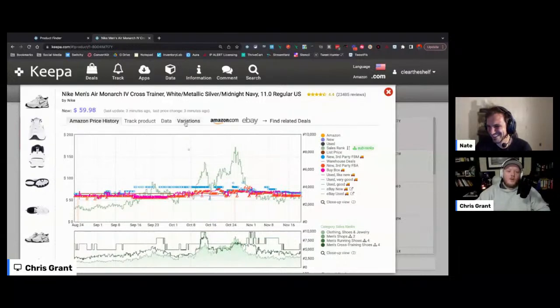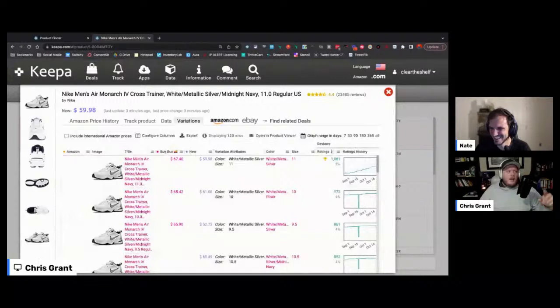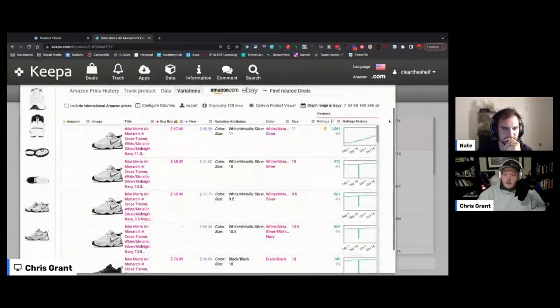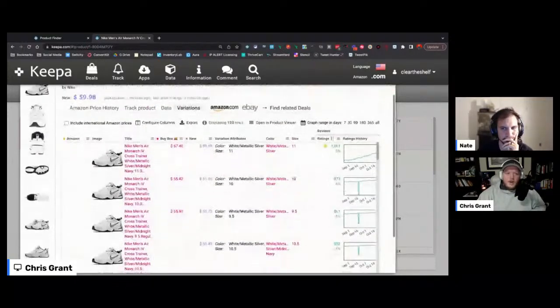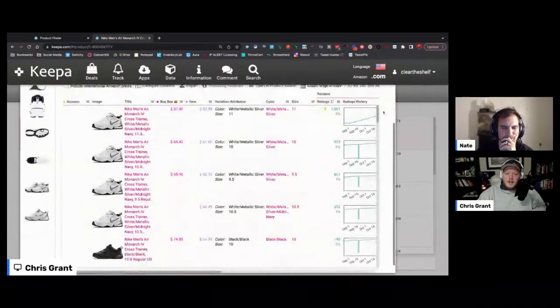But what we can do is right in Keepa, we can look at the variations tab. I think it was in June, Keepa made some updates to the variations tab, which makes this part of the tool even more powerful. In the variations tab, I'll scroll down to the bottom. There are 120 variations on this particular listing.